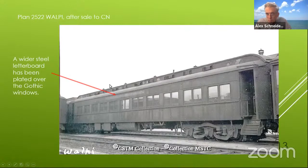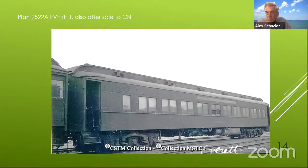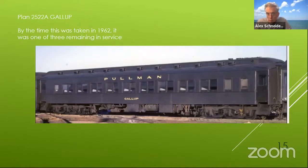Here's another example. This is a car that didn't get sold, and it had received new sheathing in 1927 and was equipped with air conditioning in 1937. Notice that the lettering font has been modernized from what appeared in earlier photographs, but the sides remain in Pullman green with golden letters. This car was retired and sold for scrap in 1964. By the time the photo was taken in 1962, it was one of three of this plan remaining in service.